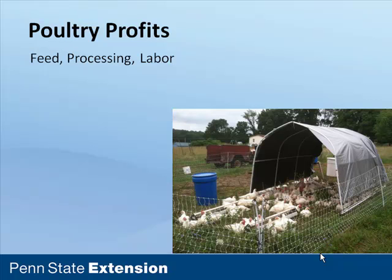It's the highest yield, right? But that doesn't necessarily mean we make the most money, because these 3 are our big money sinks: feed, processing, and labor. We can't really control the amount of feed they're going to eat. It's a standard thing that to get a 5-pound dressed broiler, you've got 15 pounds of feed into it. It's a 3-to-1 ratio, 3 pounds of feed to 1 pound of dressed meat.